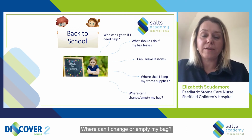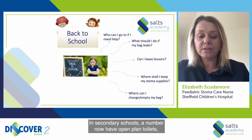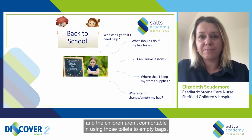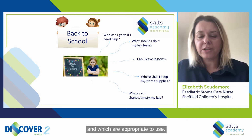Where can I change or empty my bag? As I've said before, primary school children normally have a designated room where that will happen. In secondary schools, a number now have open plan toilets, and the children aren't comfortable using those toilets to empty their bags. So it's useful to discuss which alternatives they're going to be able to use and which are appropriate to use.